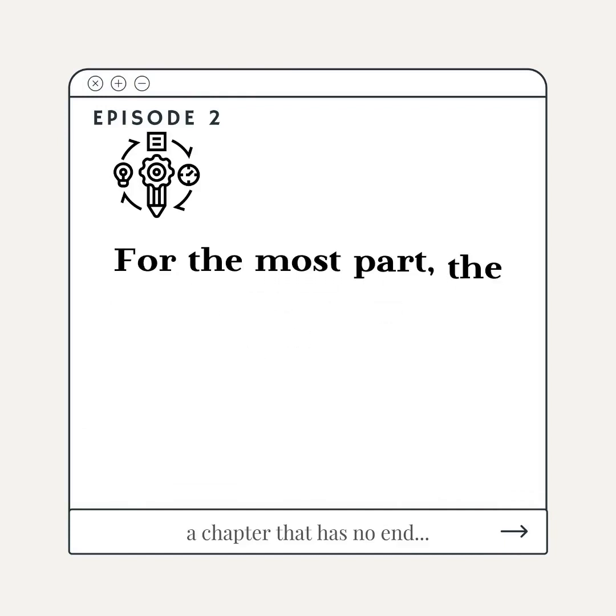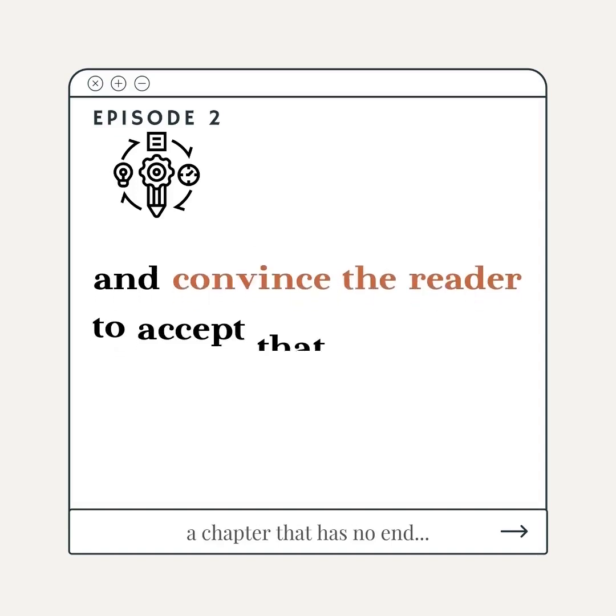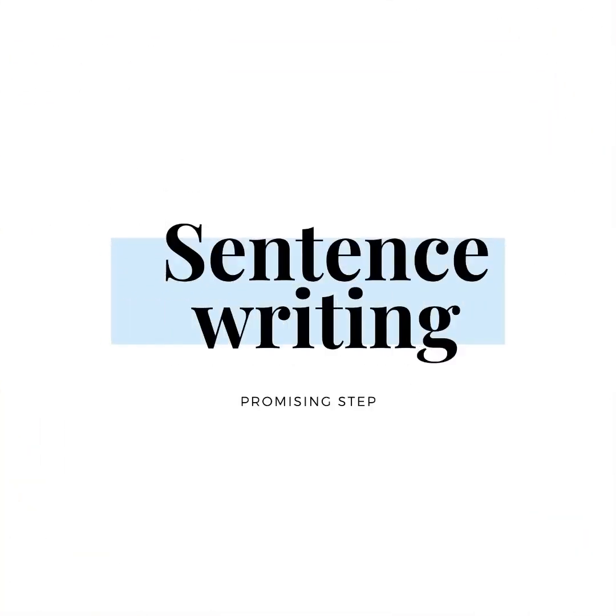Today, our topic is about writing, a skill that takes some doing to master. For the most part, the goal of writing is to convey our thoughts and ideas and convince the reader to accept that our points are valid. We start with the first fundamental but promising step, sentence writing.